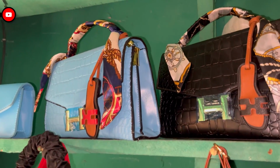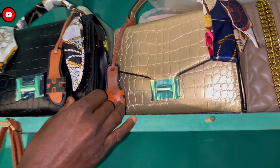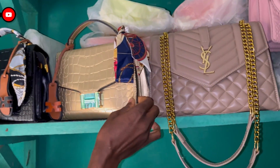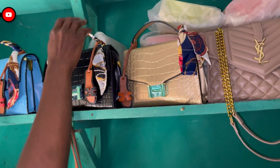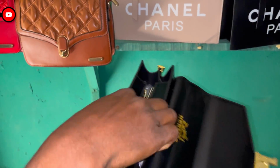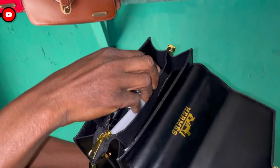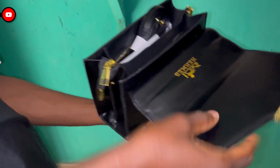What of these ones? It has white as well. This one is 5,000. Does it have any bag inside or is it just the center? No, you just have the center division. Okay, and it also has a bag inside. Okay.